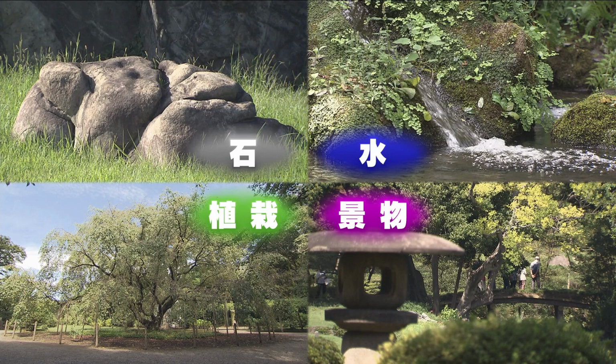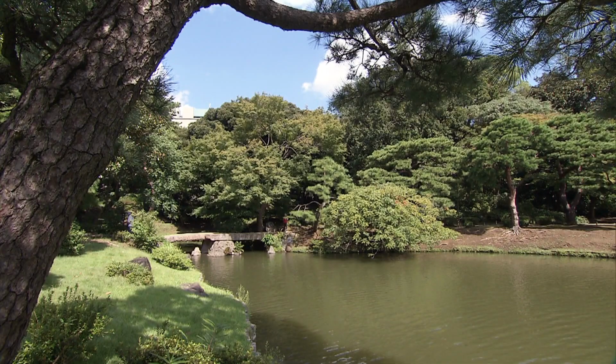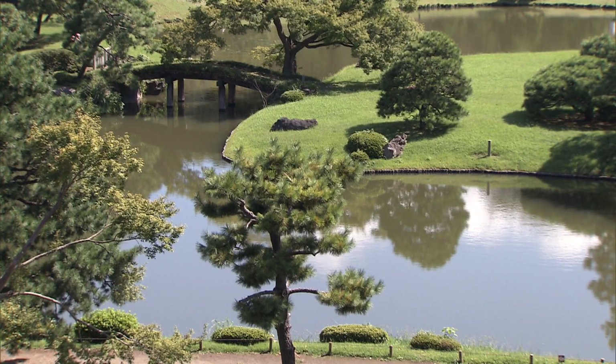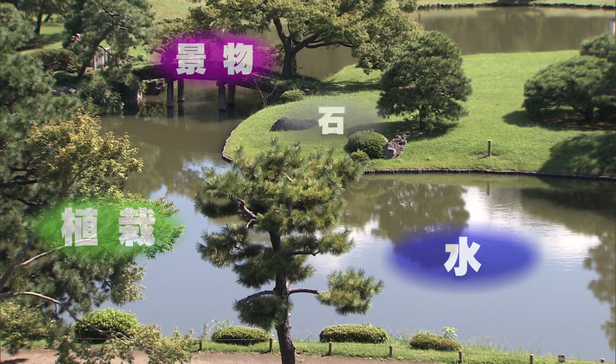Natural materials such as stone and water and man-made planting and scenery are the 4 elements. For instance, looking at a certain spot in Rikugien, now, here's a different view. As you can see, these 4 elements can be seen everywhere in this garden.